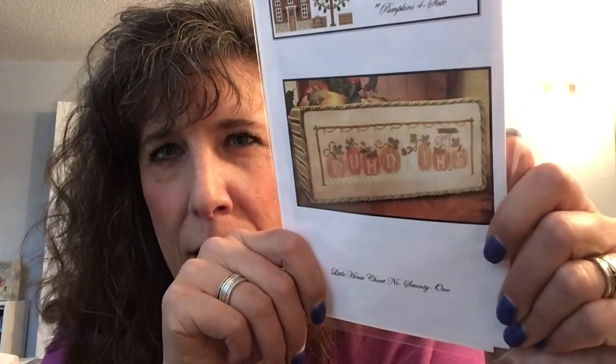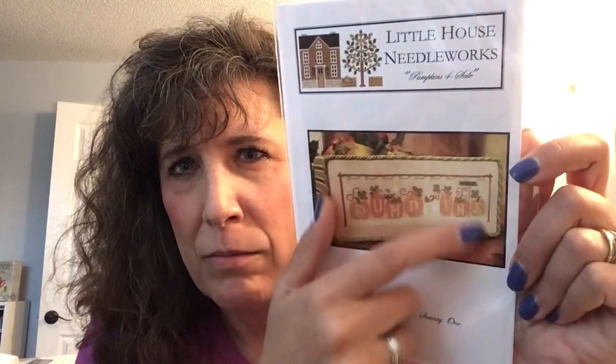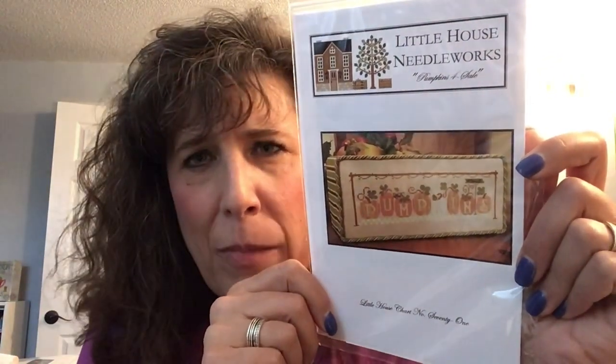So I did a nice little purchase from 123 Stitch. So here's a couple of them. Then I got this one, and I love Little House Needleworks and the Cross-Eyed Cricket. Those are some of my favorites. But this one here I got is Pumpkins for Sale by Little House Needleworks, and I like this little box thing that they put this on, and who knows when I'll be starting this, but it's just going into my haul here.